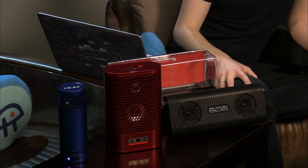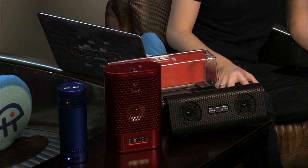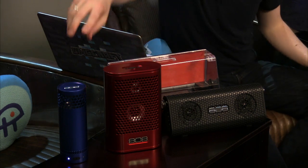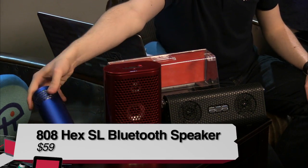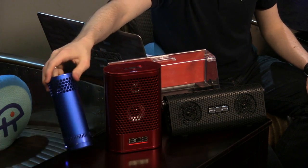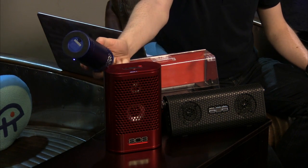Is the TL kind of considered the middle of the line? Yes, but absolutely. It doesn't have the rechargeable battery. So I'll go ahead and start with the SL. The SL is the smallest of them by obvious looks. It has a few functions. It has a volume up, down, a sync button, and then at the bottom there is a power toggle.